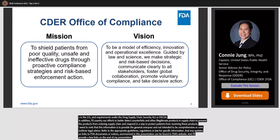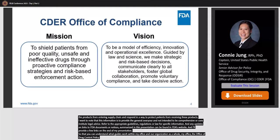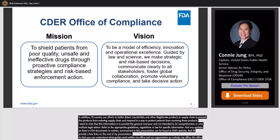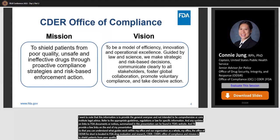So that you can understand what guides work within my office and our organization as a whole, my office, the Office of Drug Security, Integrity, and Response, or ODSIR for short, is located in FDA's Center for Drug Evaluation and Research, or CDER, Office of Compliance. CDER's Office of Compliance's mission is to shield patients from poor quality, unsafe, and ineffective drugs through proactive compliance strategies and risk-based enforcement actions.